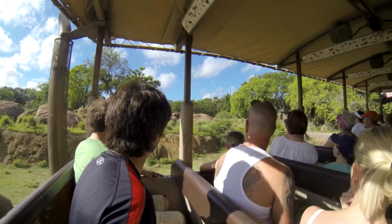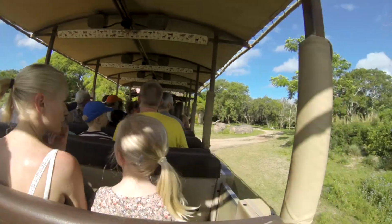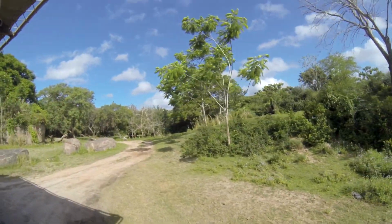Looks like a couple more white rhinos out to our right-hand side. About a day's journey away.